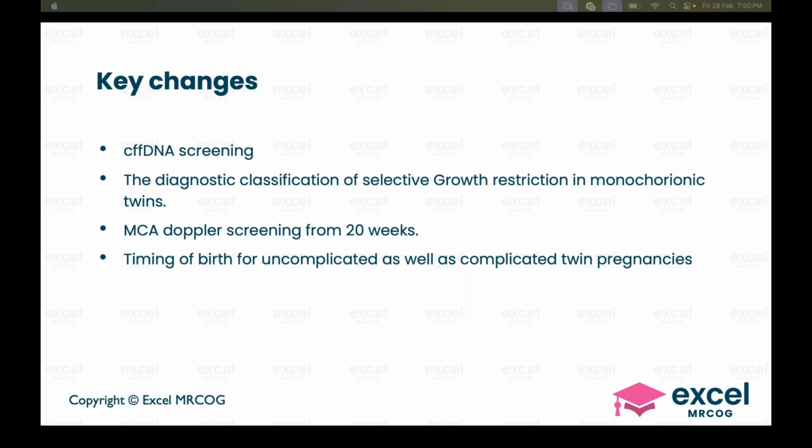The second thing is there is a definite diagnostic classification of selective growth restriction in monochorionic twins. The third thing is regarding the Doppler screening, which is MCA Doppler screening, which is mandatory in all twins from 20 weeks. And the fourth is the timing of birth for uncomplicated as well as complicated twin pregnancies has not changed much, but there are specific recommendations.